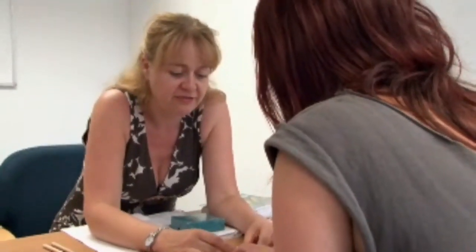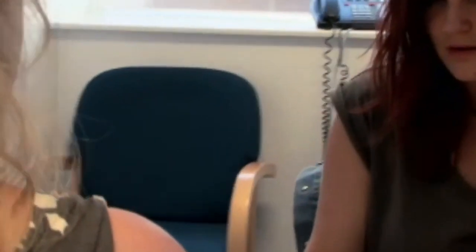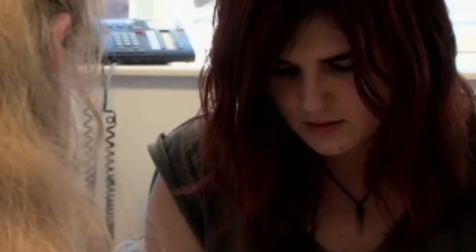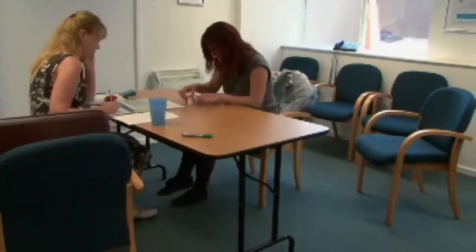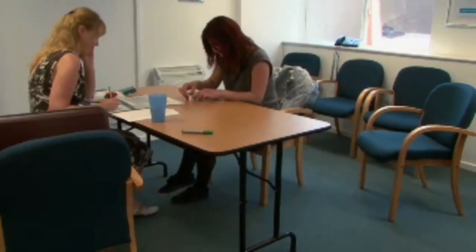So the first one we're going to do is called block design. Have a look at them. See, on some sides they're red, some sides they're white. And they're half and half. Some sides are half and half. Yeah, exactly. Okay, right, off you go. The participant uses the blocks to reproduce a pattern presented by the psychologist. This assesses their perceptual reasoning.